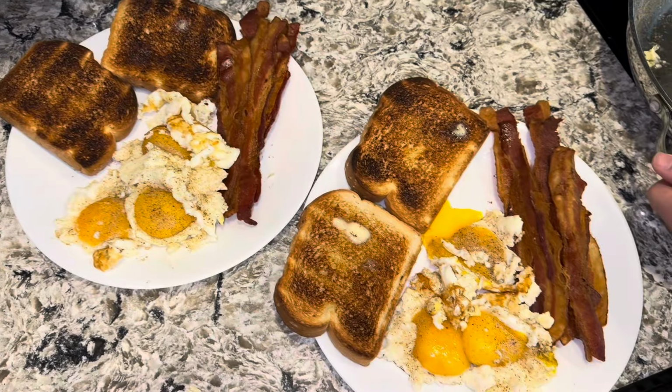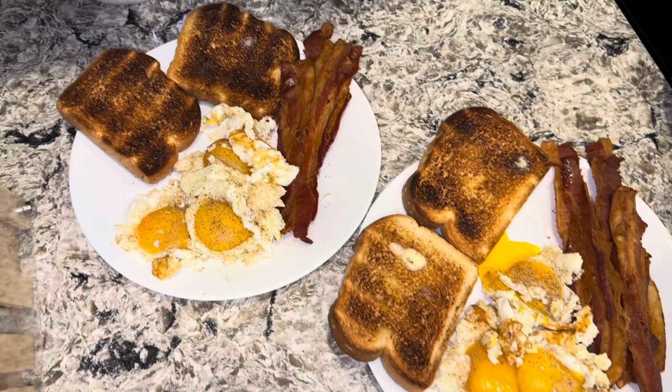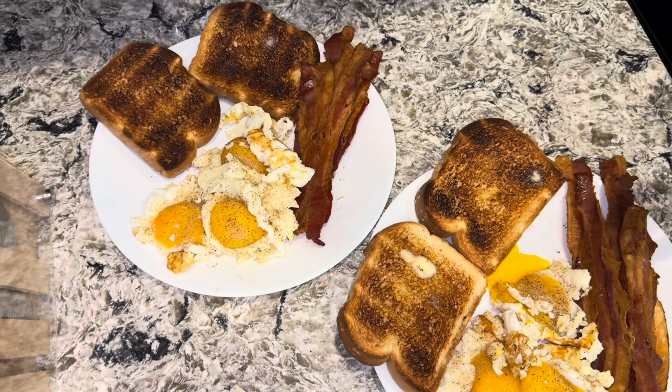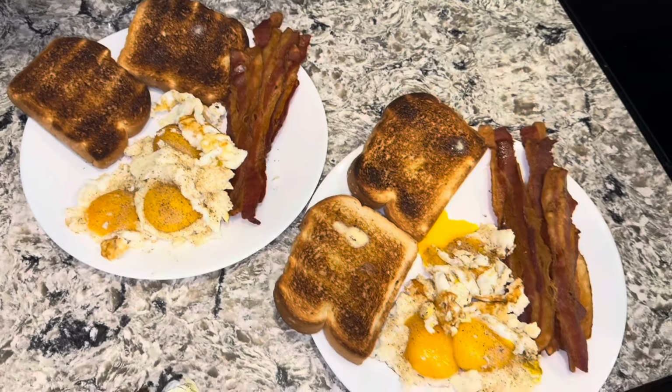So good. I cannot wait to eat. I'm so hungry, and it's 1 o'clock. It's like 1:15 right now. So we're gonna eat, and then we're probably gonna go downstairs to the basement and just watch something for the remainder of the day. It's like a snow day. It's snowing so much today, and I'm just not about going anywhere.